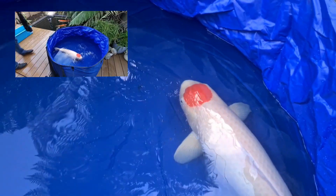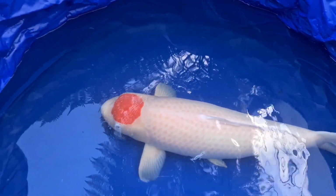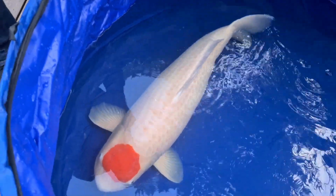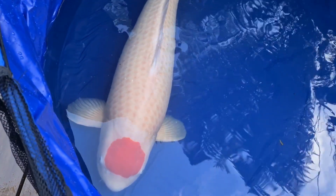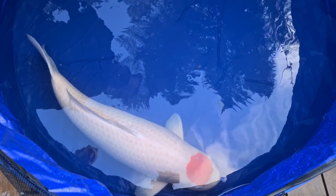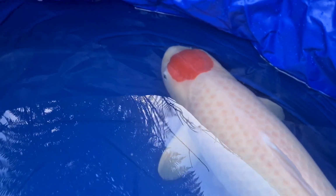This is a Yumikoi. Yeah, that's right. Looking great. Reasonable money as well. Well, not very reasonable, but reasonable in koi terms. It looks like a bargain now. It certainly does. You think that's got to be 80, wouldn't it? It's got to be very close to 80, I'd have thought.